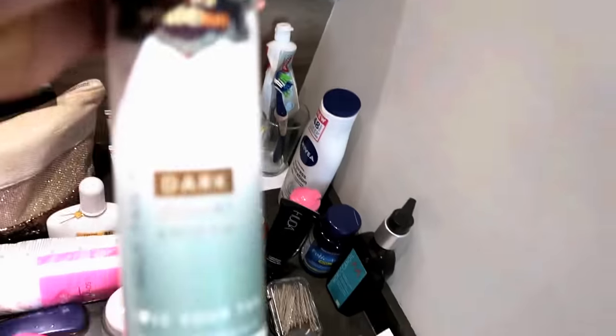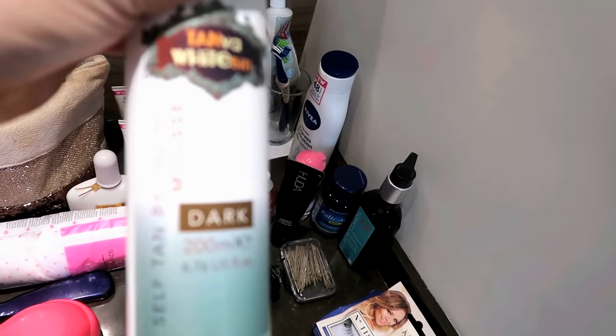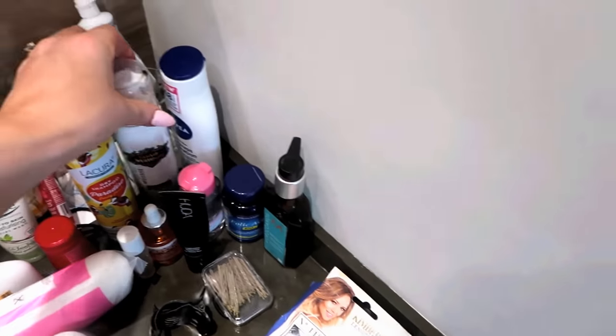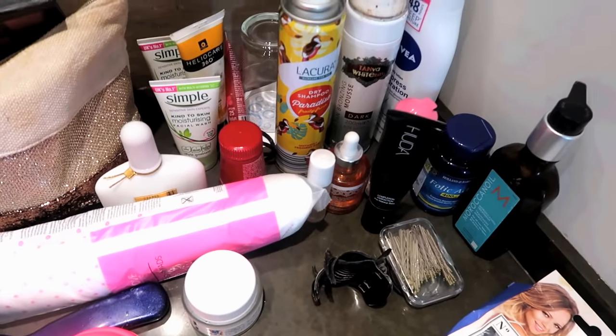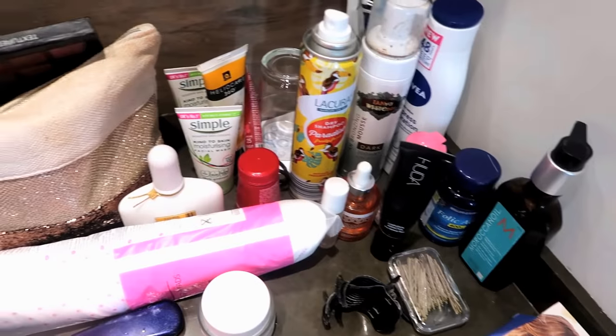In the bag. But weirdly, I bring fake tan, and the reason I bring fake tan, this one is by Tanya White Bits, is because if you burn, it looks dreadful, doesn't it? But hopefully I won't burn, because I won't be out in the sun much being pregnant. But fake tan will just take away the redness, so top tip.